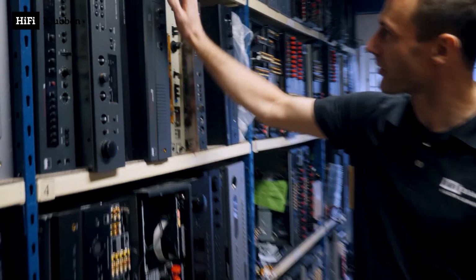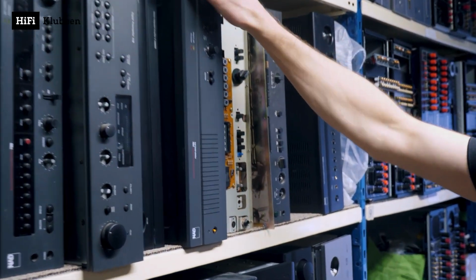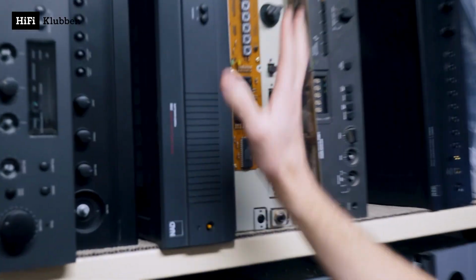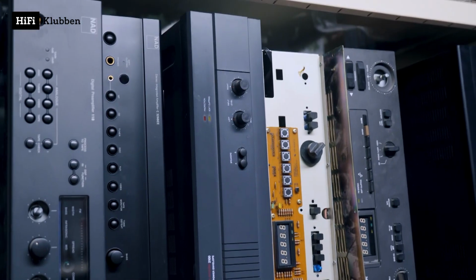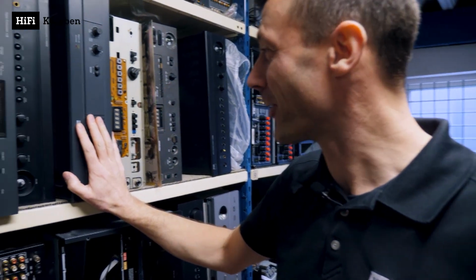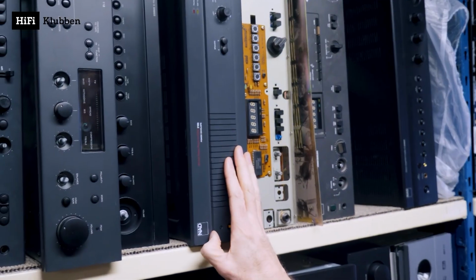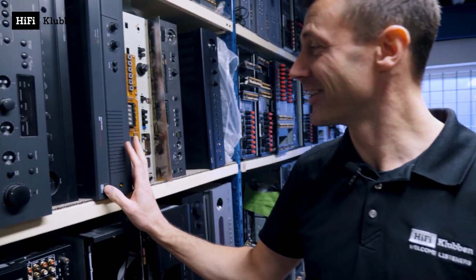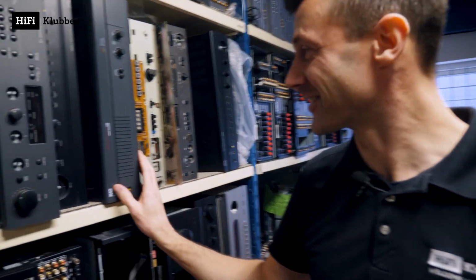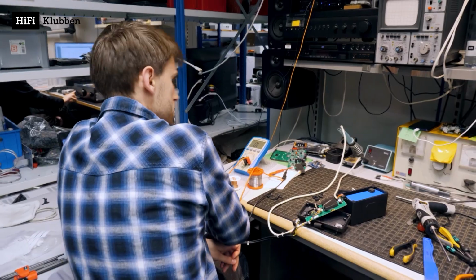I can see, for example, there's an old NAD power amp here, a 2100 PE power envelope. It's a really, really powerful NAD amp. I used to run really big speakers on a bad boy like this. Actually, I used to use it for mobile DJing, way back when I was like 16 years old. Really cool amp.